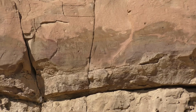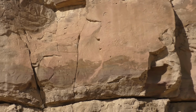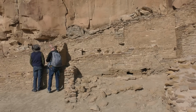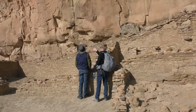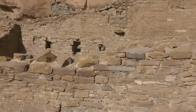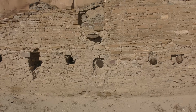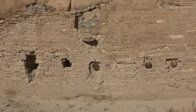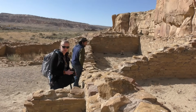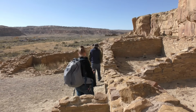I don't know if I'm getting anything here, but this is just some petroglyphs over here. More beams. There's so many beams here. In fact, there are over 150,000 beams that have been carried here from as far as 80 kilometers away. What are your thoughts, ladies and gentlemen? No drag marks, which means you've got a lot of people doing slave labor. Oh, yeah. Don't let them touch the ground, Jimmy.